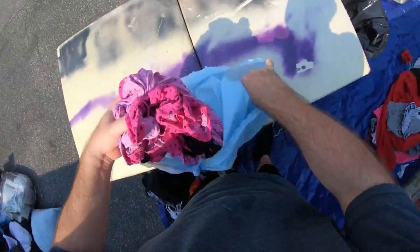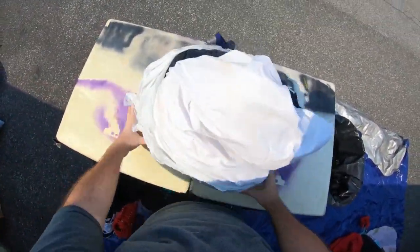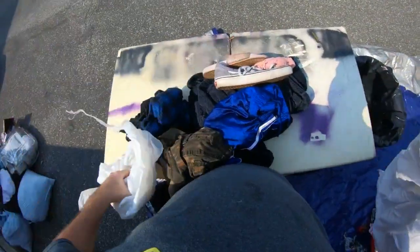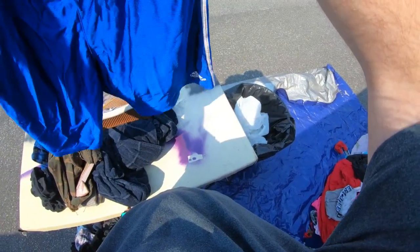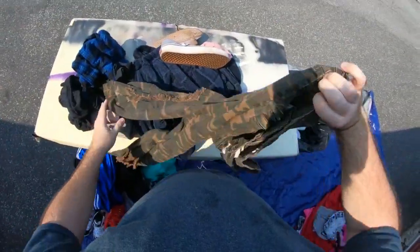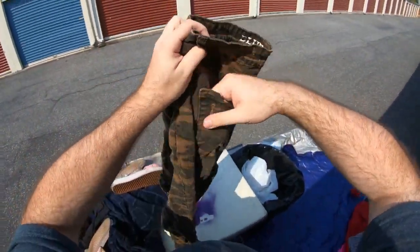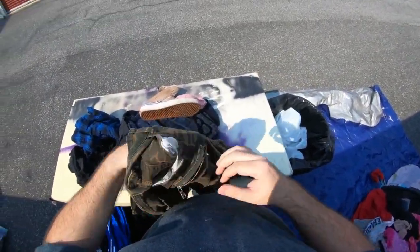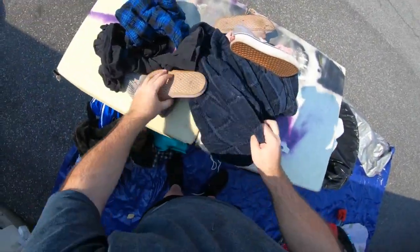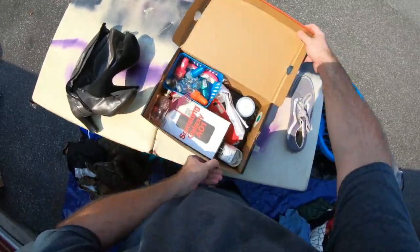Health card. Come on, I want some stuff that isn't clothing. Okay, that looks like a nasty stained pillow. Oop, more shoes. So, the pillow's gonna go in the trash. What are these? Adidas shorts. Yeah, we can probably get some money for those. What are these? Blue Topic. That's not even a real pocket. Well, there's a single Vans. Come on, shoes. Nope. Oh, wait.